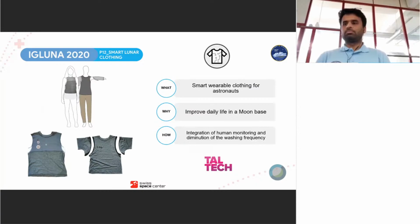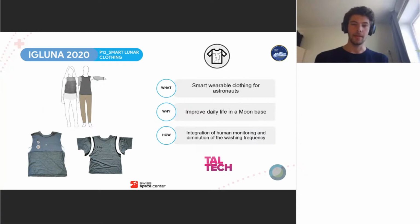Good morning, everyone. My name is Harm, and I'm the team lead for Team 12 in Estonia. We're a team of seven students from the Master's Program of Design and Technology Futures at the Tallinn University of Technology. For the past year, we have been working on exploring the opportunities of smart clothing and wearable technology to innovate the daily wear of astronauts living inside the moon base. The reason we decided to look into this is because while spacesuits are highly technological pieces of equipment, the clothes worn by astronauts when they are inside their bases or habitats are still very basic so far. And we think there's a lot of opportunity for development in this area.